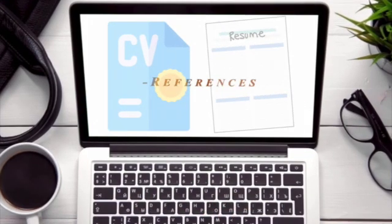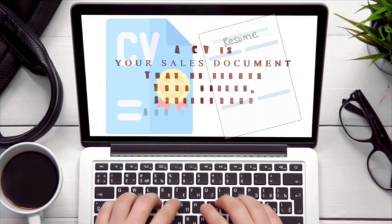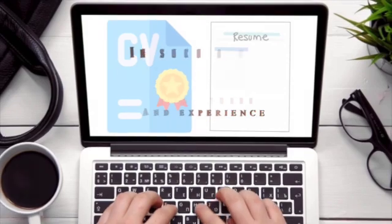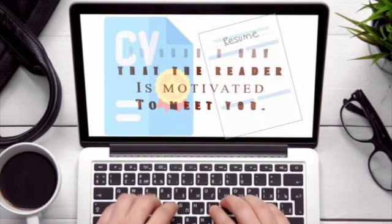references. A CV is your sales document that highlights your skills, achievements, and experience in such a way that the reader is motivated to meet you.